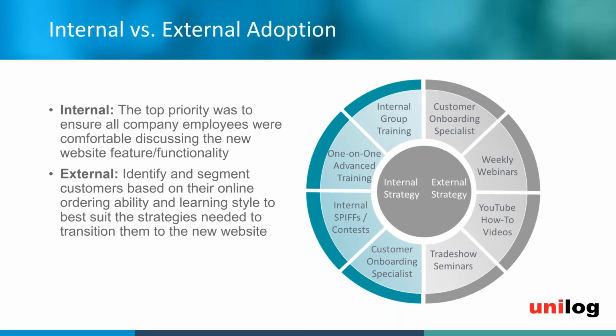And as you can see, I would say the one-on-one advanced training and some of the other things that I'll touch base on in this presentation were all steps we took to really get people comfortable with the site. Externally, those were our big wins when it came to how we were engaging with our customers and what we did to get them interested in our site.